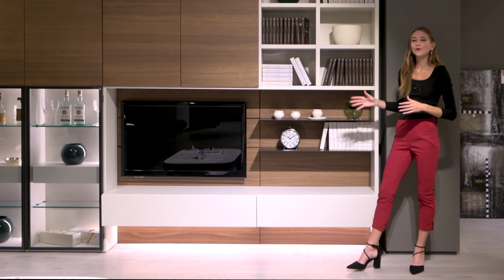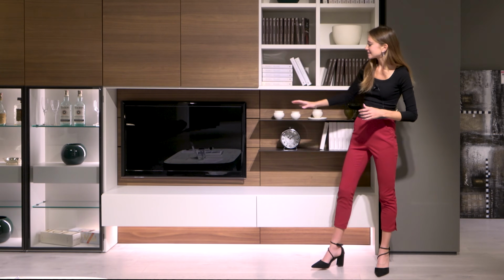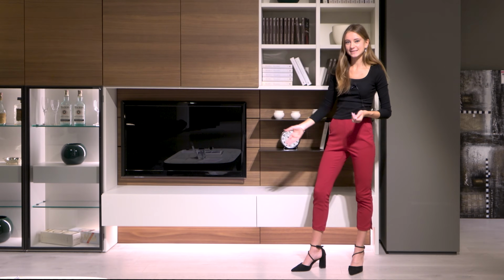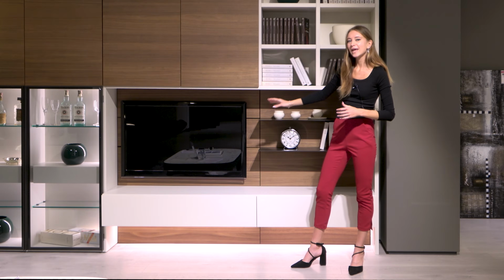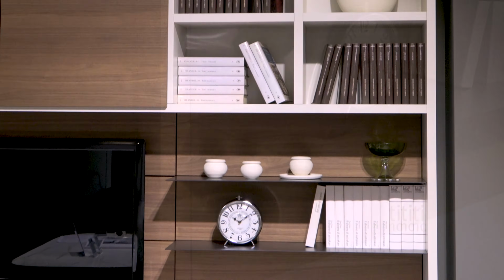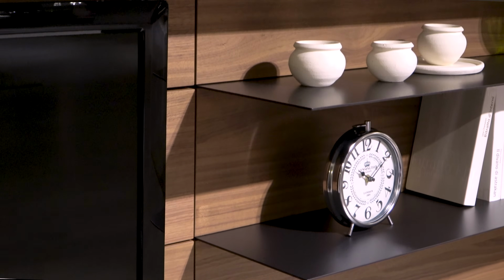So the focal point of Way 28 is created by the open TV section. In this case, the TV is suspended, but you could of course choose to place it on the TV base instead. Then behind we have the walnut boiserie, and the fact that it's installed in sections has allowed for us to insert these thin metal shelves, which are a perfect place to place ornaments and light items.